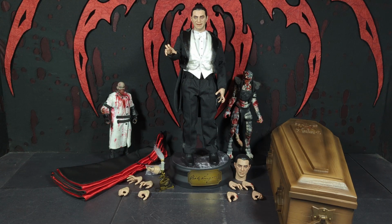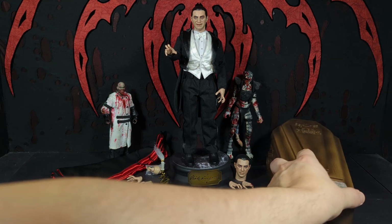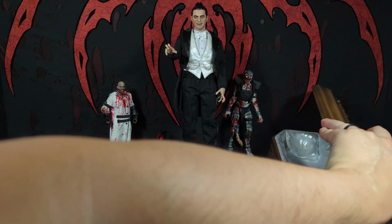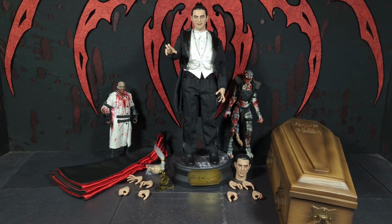Alright, so there he is, open up. And we got the coffin out too. The coffin is big and heavy. It's made of heavy stuff. Polystone. Didn't it say polystone? Yeah, I think so. It's a pretty heavy coffin. Wouldn't want to drop it. It'd probably break. Yeah, that's cool how big that is.